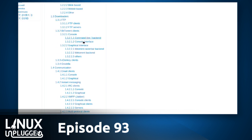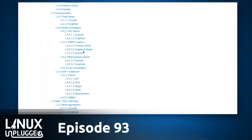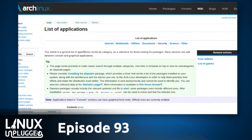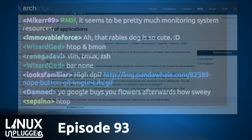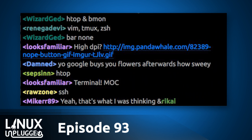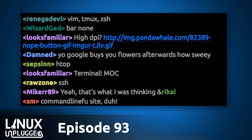Anybody in the Mumble Room have a favorite command line app that you use all the time that's not Vim? Absolutely. Okay. I love HTOP and Beamon. Oh, yeah? Install them on every single system, including servers. Like anything you can name.